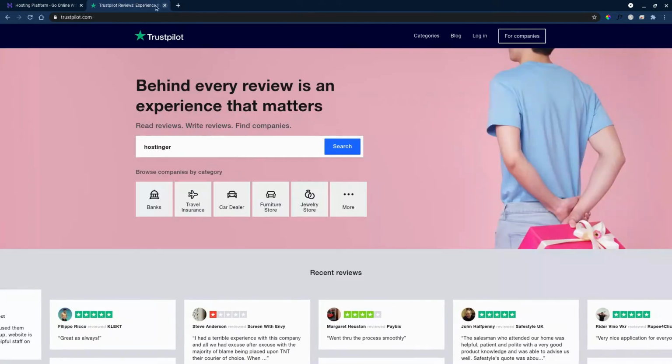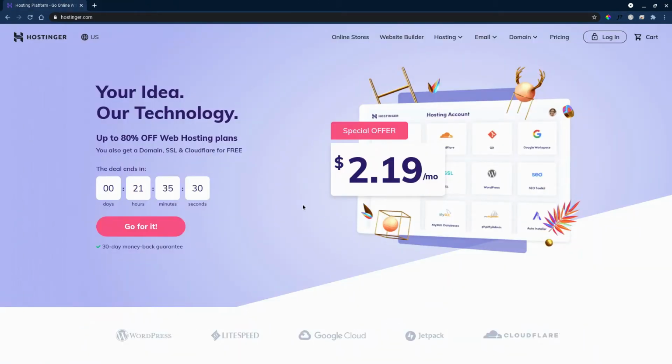So I myself use Hostinger. I love Hostinger. It's fast, it's simple, it's modern, and it's clean. So you have nothing to lose. Oh, and the pricing is also good.